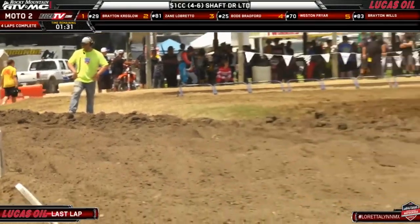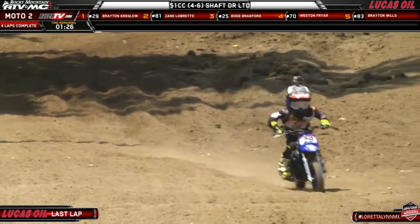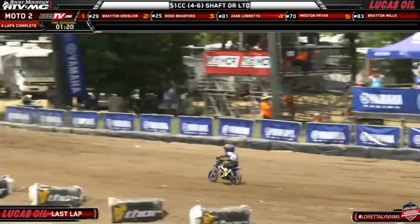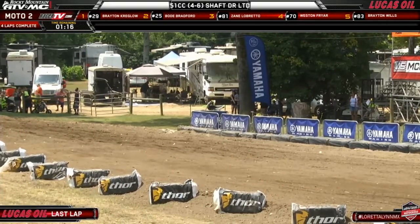I've been at Rocky Mountain 23 years. Probably longer than most of the riders that are racing here this weekend have been alive. There's a couple vets out there that's seen the 80s, but not many of them. So we've got to adjust when we're here at Loretta's. The years are different. It's the Lucas Oil Last Lap.